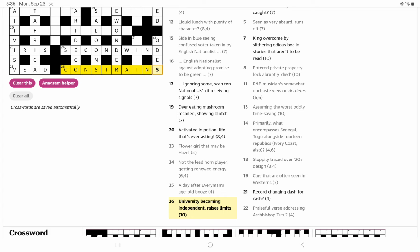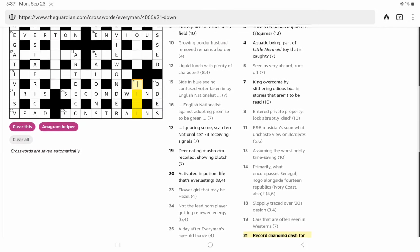Unless, could raises be trains? Like if she raises dogs, she trains dogs. Well, how about record, changing dash for cash? Yeah, I'm not seeing that one.